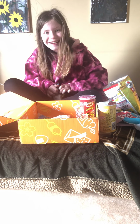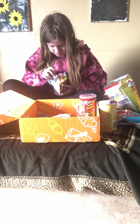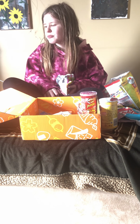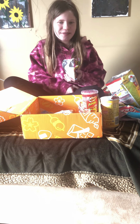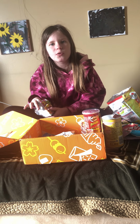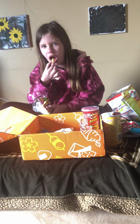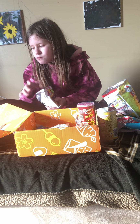I can't get it open again. There we go. I ripped the bag. Tastes like one of those Cheetos where they just taste like muscle. It has the consistency of a Cheeto and the flavor of muscle. Here you go. You know those types of Cheetos with no flavor, but like, flavor? It still has flavor. I can taste it. It tastes like a Cheeto. It's good. Yeah. What does it say?